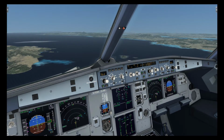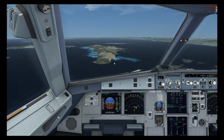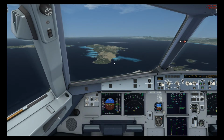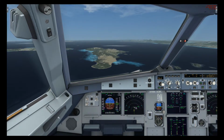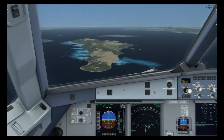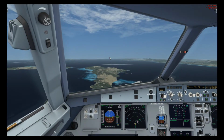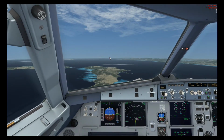Now we're going to make sure we start descent again. I appreciate that this descent is not going to be the best, neither is the landing, but just bear with me, please. Okay, so as you can see here, it's telling me that I need more drag. So I'm going to put out the spoilers.